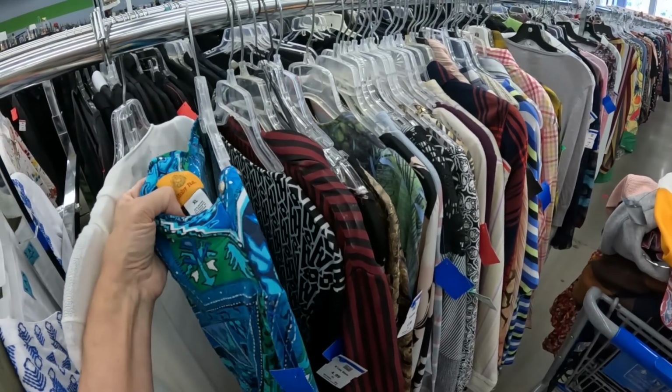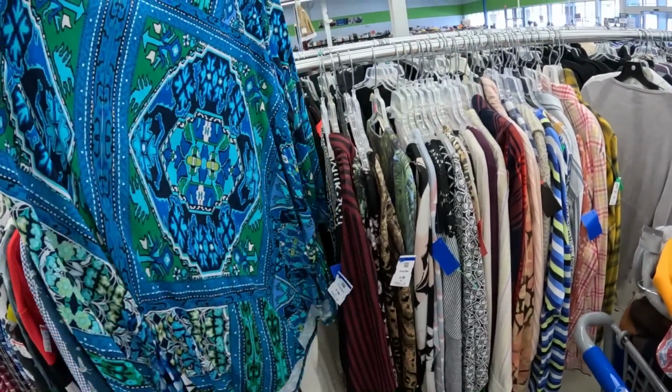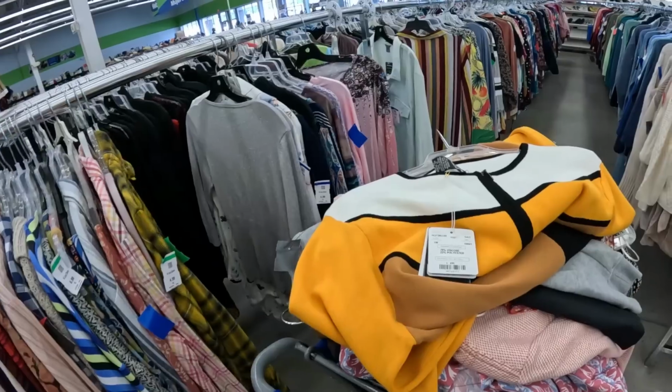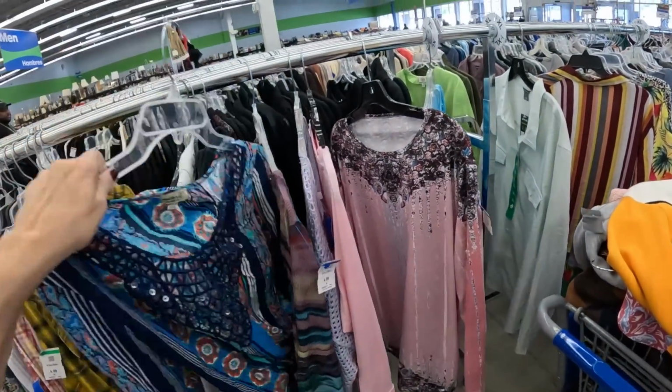Oh, this is Ruby Road. I always talk about Ruby Road. I think they put out a really nice product. If that was a larger size, I might buy that. One time I talked about Ruby Road in the video, and you guys all said you liked Ruby Road. So there is a following for it.